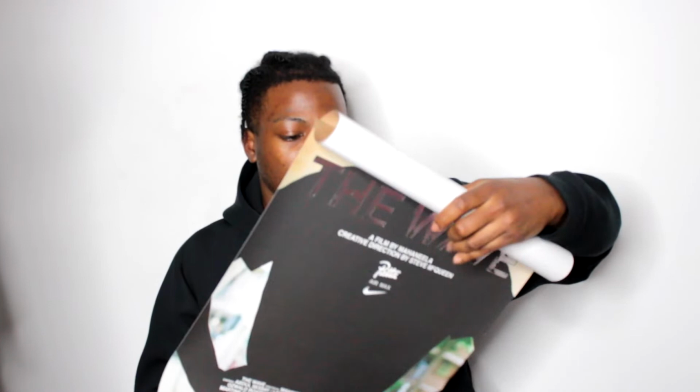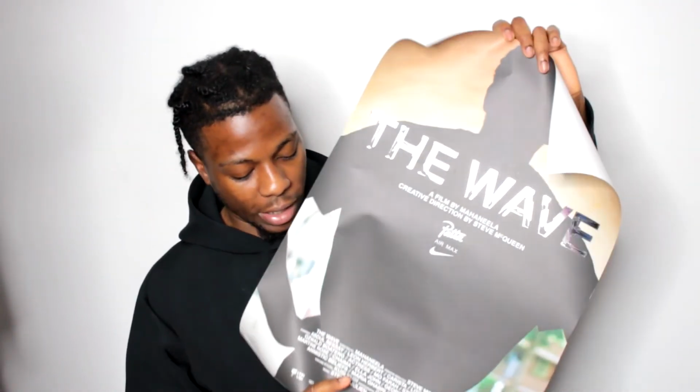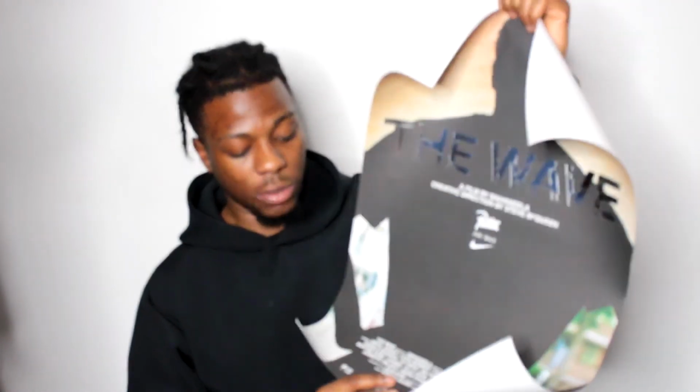But with this pair, you actually got the Wave. Again, that was the title of the film, and hopefully you can see it. And this is just basically some artwork. You know, when I get my own place, hopefully I will be able to frame this kind of stuff. I've got a lot of artwork, but yeah, it's a nice little touch as well. So I feel like that's the only difference between the pair that I picked up from Patta and the pair that I picked up from the other retailer.